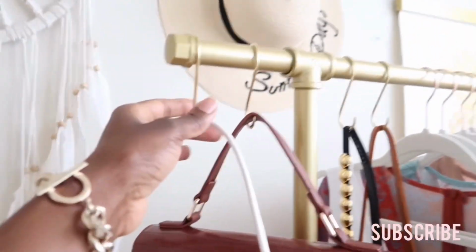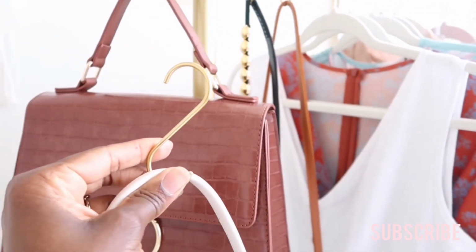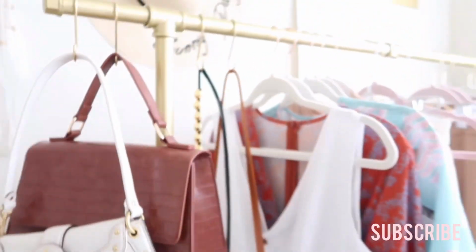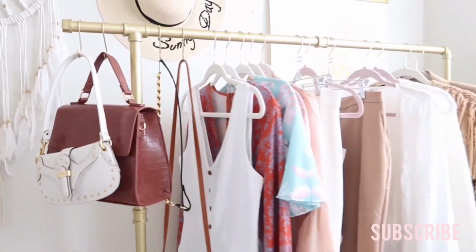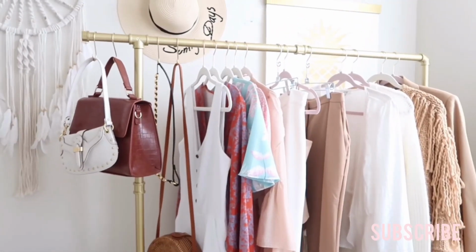And the hooks, I'm gonna link that. It just blends in with the aesthetic. I picked that up also from Amazon, just so when I'm photographing my rack shot, I'm able to hang the bags, as you can see. So I got that from Amazon, and I'm so happy I was able to find them.